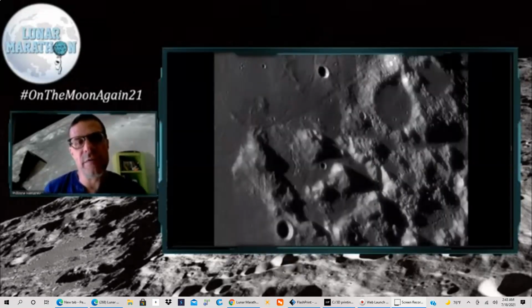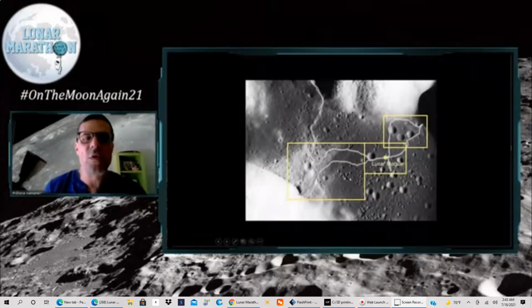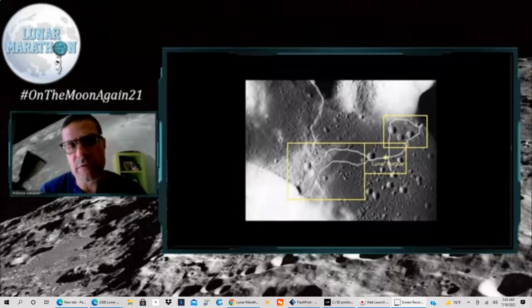Here is an amateur photograph. I think it was by the American amateur Wes Higgins, and you can see in the middle, you can glimpse the scarp here. And that's all what you can see from the Apollo 17 landing site. But all the mountains all around are very impressive. That's a very, very good spot to observe.